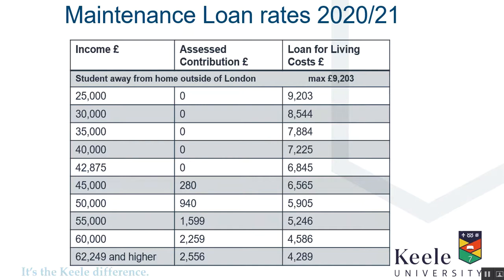For example, if your household income is £25,000 or below, you would be eligible for the maximum loan of £9,203. If your household income is around £40,000, then you'll receive £7,225. If your household income is over £62,000, then you'll receive the non-means tested amount of £4,289.